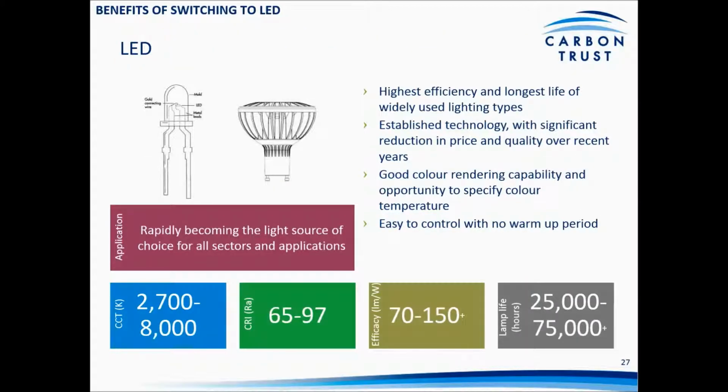So looking here, you can see that it has the highest efficiency and the longest life of the lighting types that we've looked at so far. There's an ability to specify the color temperature at whatever level you require, and it also provides good levels of color rendering. So it's rapidly becoming the light source of choice for all sectors and for all applications.